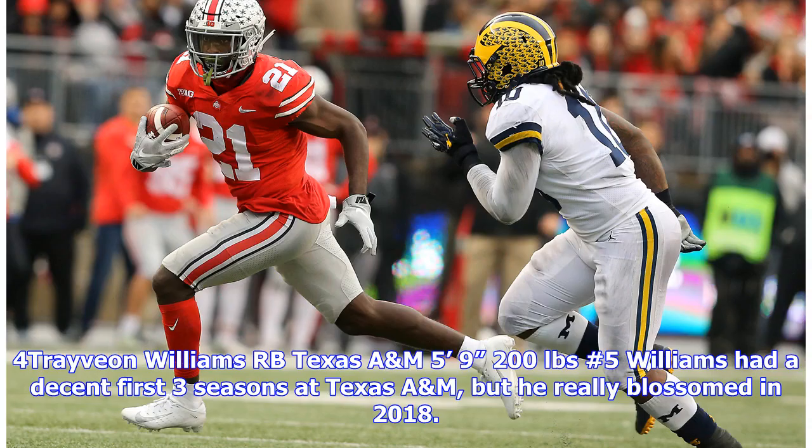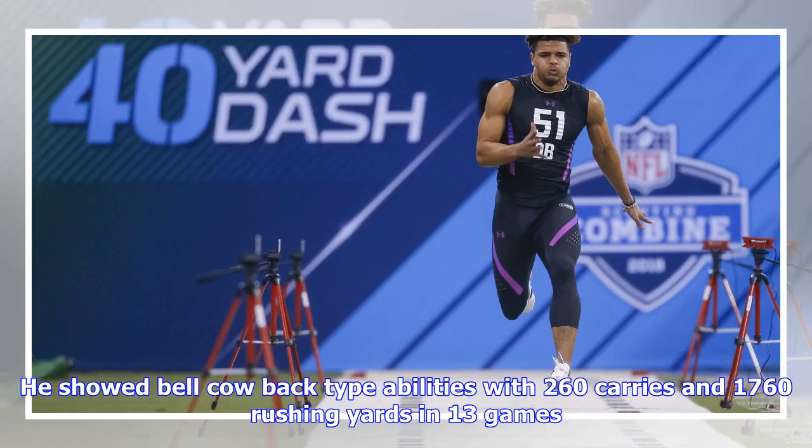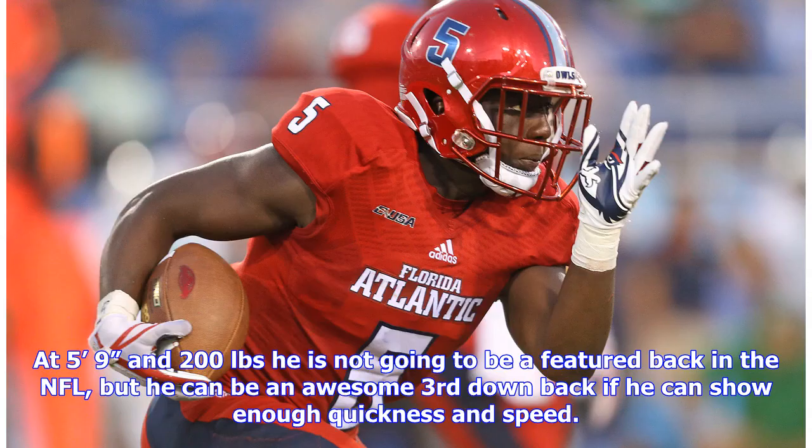For Trayveon Williams, RB, Texas A&M. He showed bell cow back-type abilities with 260 carries and 1,760 rushing yards in 13 games. At 5 feet 9 inches and 200 pounds he is not going to be a featured back in the NFL, but he can be an awesome third down back if he can show enough quickness and speed.